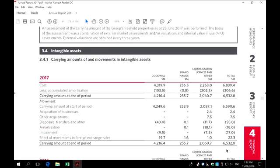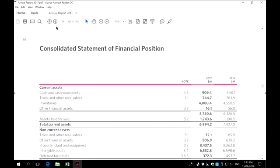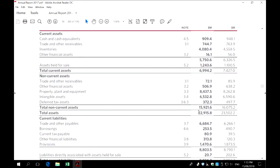Okay, we better have a look. Consolidated statement of financial position and total assets, about $23 billion. Okay, total assets, $23 billion, and we have, let's go back here.